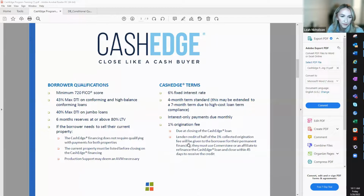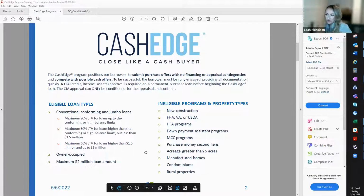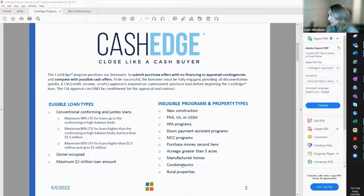MCC is different. Purchase money seconds. What's MCC? It's a lower income kind of assistance tax break loan program. Manufactured homes, condominiums, because there's too many variables in that. So it's a single family home or a townhome that we can do these on. And they have to be moving into it. So it can't be an investment property purchase or anything like that.